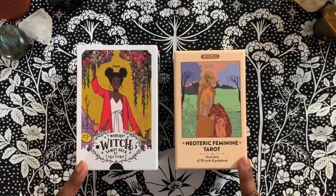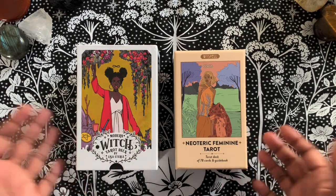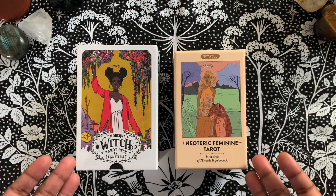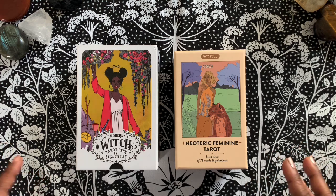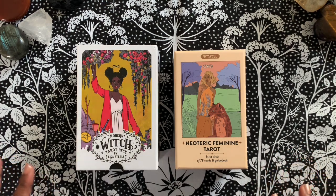The biggest difference in the deck is, I mean, obviously they're different artists, so the images are different, but they're similar in the fact that they are both feminine representations of the Rider Waite Smith tarot. They are not specifically clones because the scenes are a little different and they've modernized it and all of that, but they are very close.